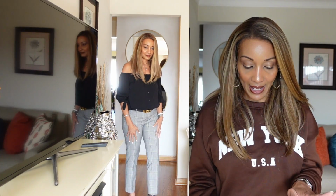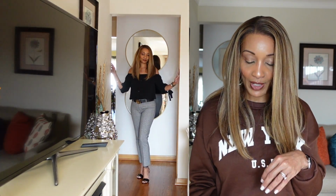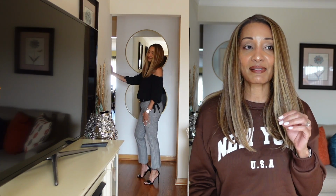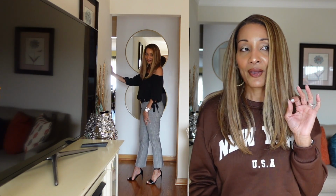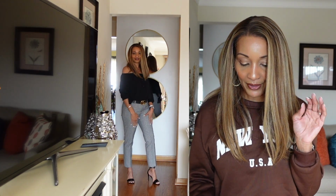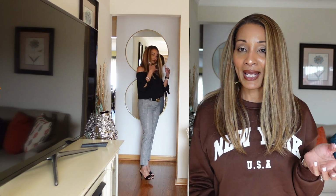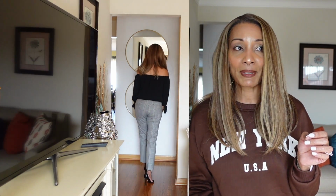Thursday. We have this off-the-shoulder black top with fake buttons going down it. Very cute. I love the details on the sleeves because they're like a little tie. So cute. Love that. And then I paired it with these pretty ankle pants from Banana Republic. I got these from Banana Republic.